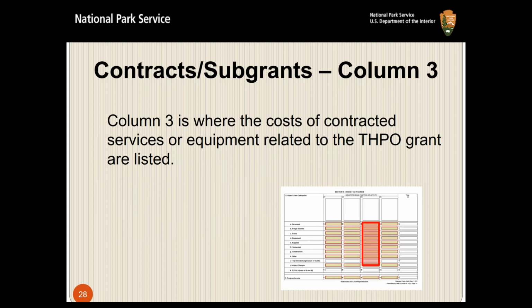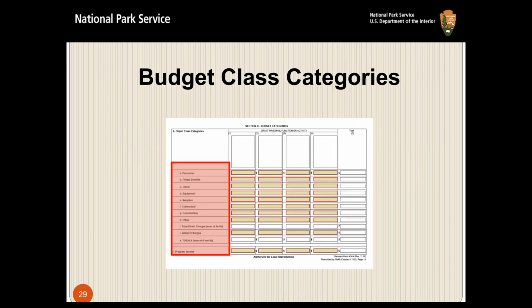Finally, let's look at contracting costs, which are listed in column 3. Contracting costs refer to contracted services or equipment. On the left side of the SF 424A is a list of the budget objective class categories. These include personnel, fringe benefits, travel, equipment, supplies, contractual, other, and indirect costs. We'll clarify the differences between some of these in the following slides.